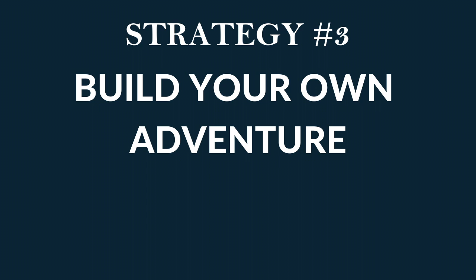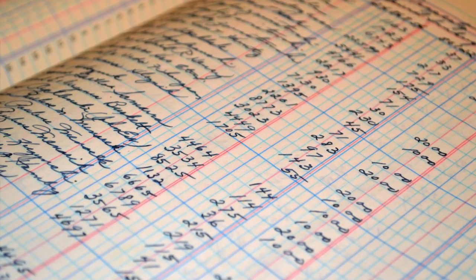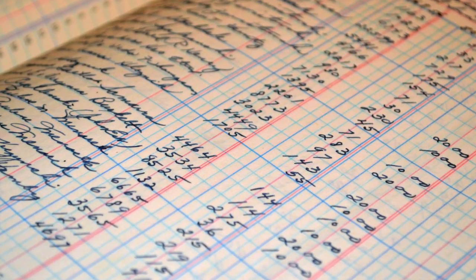Pricing strategy number 3 is what we like to lovingly call the build your own adventure. This is a hybrid of the first type of strategy. It's where you may have packages, but you also have a huge list of a la carte options that they can customize and add on to. It doesn't allow them to subtract anything from the package, but it may allow them to add certain things in.